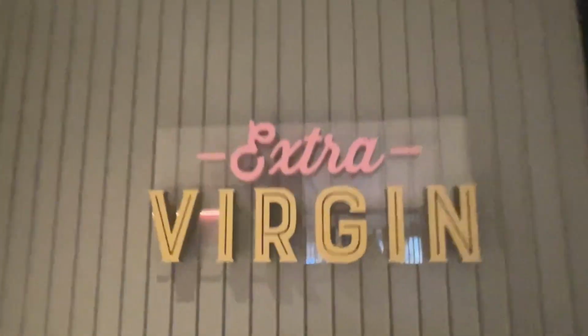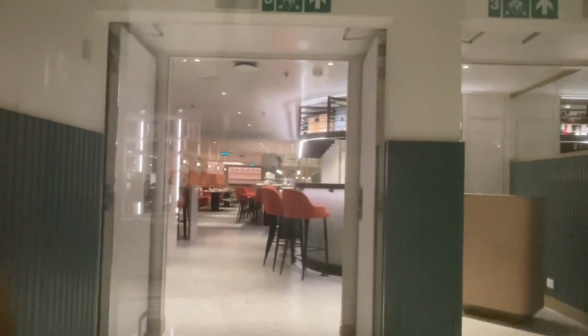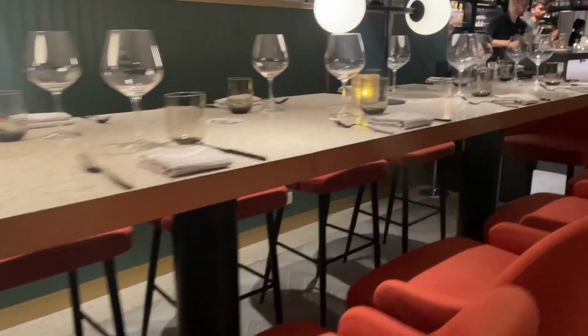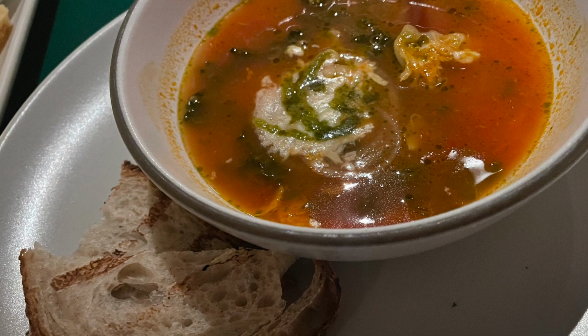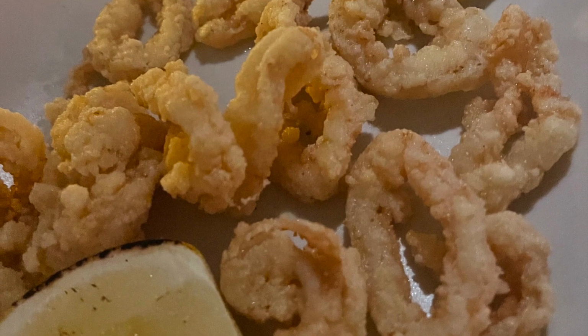And then Extra Virgin. Extra Virgin is like the Italian restaurant of the Virgin Cruise Line voyage. Very fancy, very much the opposite of Gumbe. We did Gumbe during Scarlet Night because we wanted to have fun that night. And then we did Extra Virgin on a day before we got off the ship where we just wanted to have a chill night. So different vibes for sure.